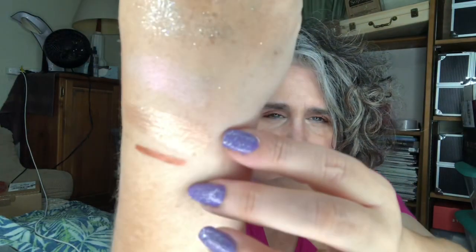Now, is it really rose gold? You know, I'll put it next to the rose gold highlighter so you can see. It looks more like a copper when you look at the rose gold highlighter. So those are those two right there. But to me, it's perfect. Yeah, it has a little more orange to it than probably it should, or a little more gold, I should say, a little more copper, but the other ones didn't have enough oomph.